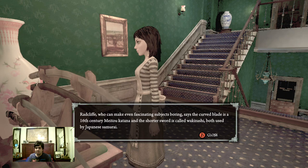Ratcliffe, who can make even fascinating subjects boring, says the curved blade is a 16th century Meitō katana and the shorter sword is called wakizashi, both used by Japanese samurai.